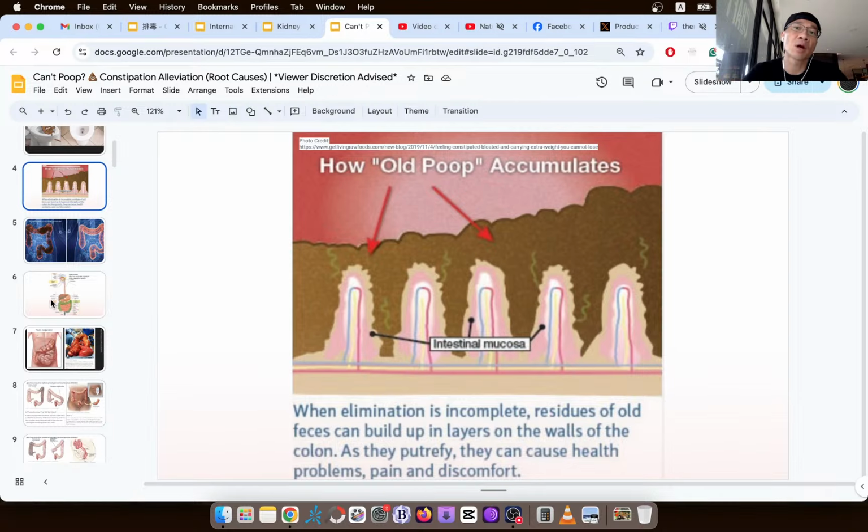From a 2 to 3 day chronic constipation, we'll push into a 3 to 4 day, and then 4 to 5 days. Some people can go a whole weekend without going to the bathroom one time, talking about bowel movements, and they think, oh, this is how my body works. Well, this presentation is going to give you a lot of practical pessimism.